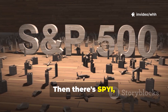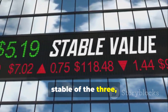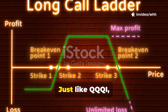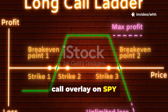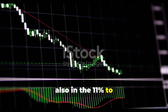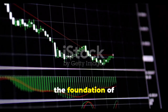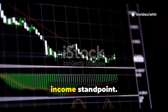Then there's SPYI, which mirrors the S&P 500. This is the most stable of the three, giving you broad market exposure to large-cap US companies. Just like QQQI, SPYI uses a covered call overlay on SPY index options. The income yield is also in the 11% to 12% range, depending on market conditions, and it serves as the foundation of the portfolio, less volatile but still productive from an income standpoint.